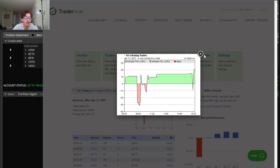I definitely have been over trading. I think that was my main problem today. I over traded, and I took a lot of unnecessary losses just because I guess I've been suffering from a little bit of FOMO lately. I've just been getting in just in case it runs instead of waiting for the setup.